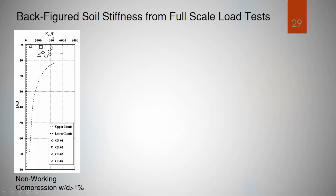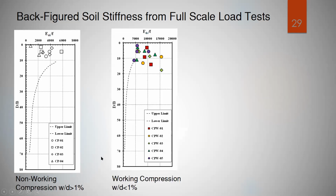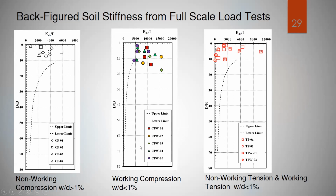We take it as ultimate side resistance when the W over D percentage exceeds 1%, while for W over D less than 1%, we take it as a percentage of it. So we get four figures: non-working compression, working compression, non-working tension and working tension. The range of values for E drained over unit side resistance is from 2,000 to 6,000 with an average of 3,000.